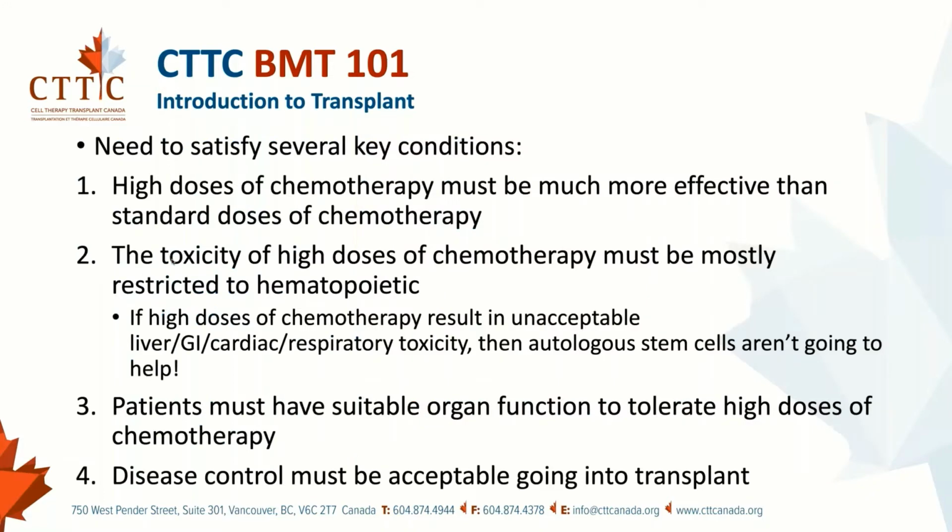To do an auto transplant, an autologous transplant, you have to have a few key conditions met before we know it makes sense to go ahead. We have to know that high-dose chemotherapy must be much more effective than standard dose chemotherapy, and this is the case in most, but not all types of blood cancer. We have to know that the side effects of high-dose chemotherapy are mostly related to the blood-making system. So if giving high-dose chemotherapy results in a lot of toxicity to the liver or the gut or the heart or the lungs, then obviously giving them peripheral blood stem cells isn't going to help all that much. And so the first and most important side effect of the chemotherapy we use must be low blood counts. And this is the case often in blood cancers.